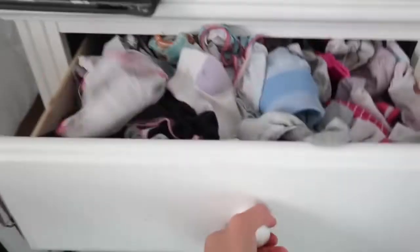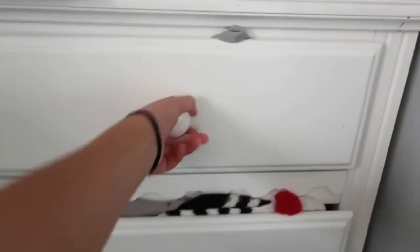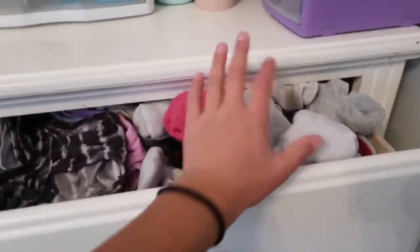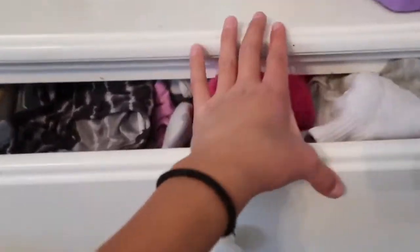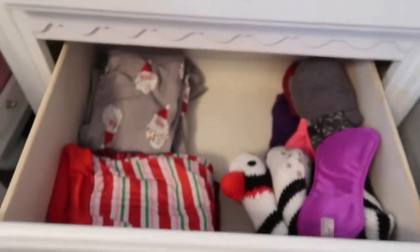Oh my goodness. Okay, but before we end today's video, we're gonna clean these two. These are just socks, underwear, and pajamas. I'll do these off camera. But look, this is how they look before. And here is the after. This one is a bit stuck because of all the socks. I haven't gone through the socks, and I'm not gonna go through the socks. But this one, so much space.